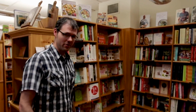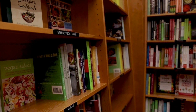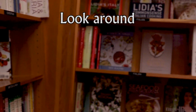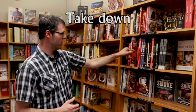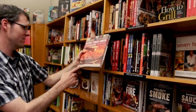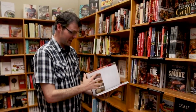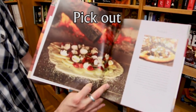So if you're learning English, you may need to read in English, and you'll need to know what some of the books say. But again, with phrasal verbs, we are going to look around, we are going to find, and maybe pick out, or maybe take down a book. This one interests me, Wood-Fired Oven Cookbook. Oh man, that looks like a pizza, an American pizza. And if you know anything about ordering food in America, Americans love pizza. And this would be a book that I might get to find out, oh, how can I cook with wood? And how can I use the wood to cook a pizza, to burn a fire and make pizza? So here's a pizza example. So I might pick out this recipe.